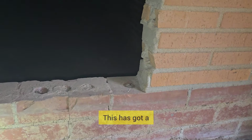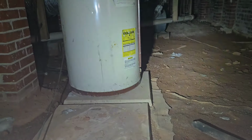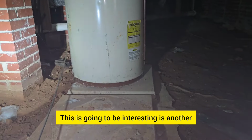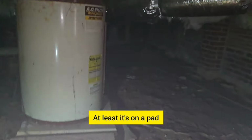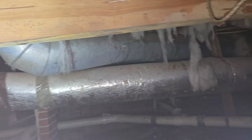So this is odd. This house has like chambers. This house was built in the 50s. This is gonna be interesting. Here's another water heater right here. Yeah, at least it's on a pad. It's not connected. It's probably another dead one.